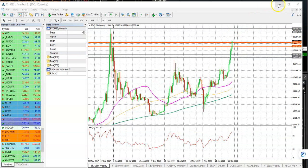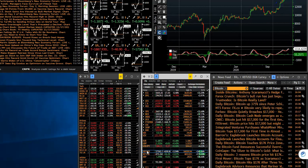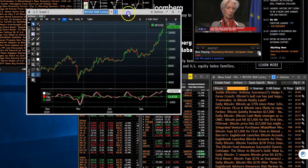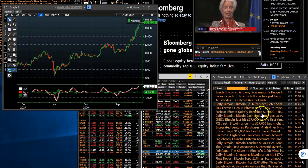Now, when I look at the bullish news side on this one, basically this is the Bitcoin price. It shows that it is up nearly 4% today. It is up 142% year to date. Obviously, substantial moves. And then right over here, you have the Bitcoin chart. As you can see, I'm just going to pull it over here. And obviously, this is Christine Lagarde speaking on Bloomberg right now. So what we're really looking at is all the news which is coming up.